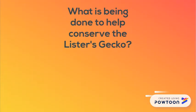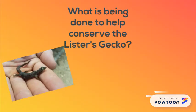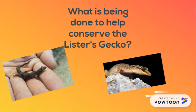What is being done to help conserve the Lister's gecko? The Lister's gecko is on the Endangered Australian Animal List and is therefore being helped by many different people and groups. They help them by making shelters for them or giving them food. They may also track them to keep an eye on their decreasing population.